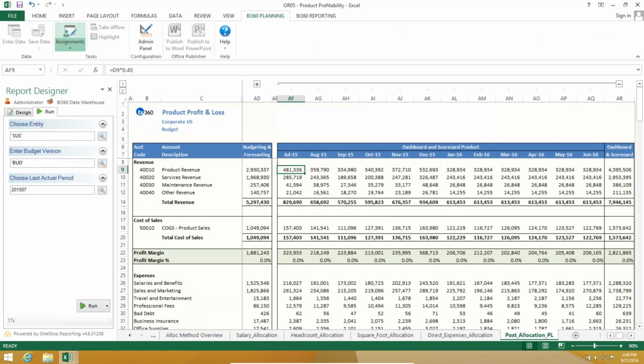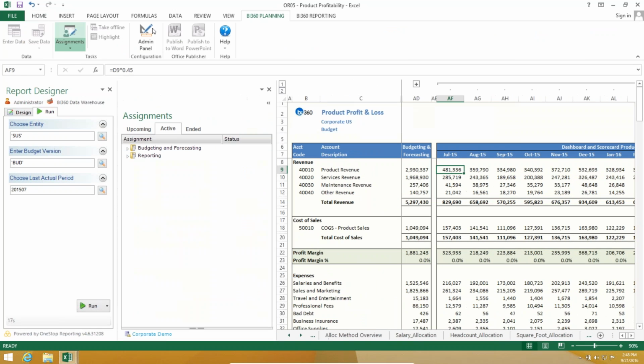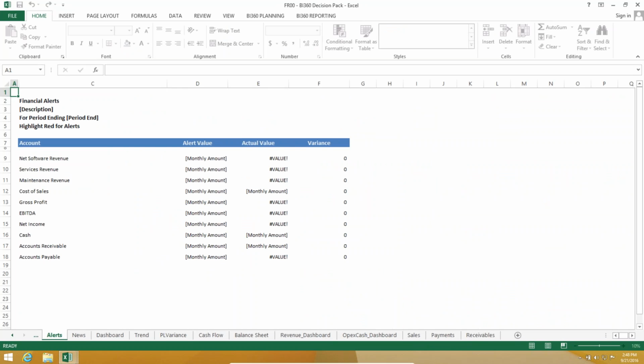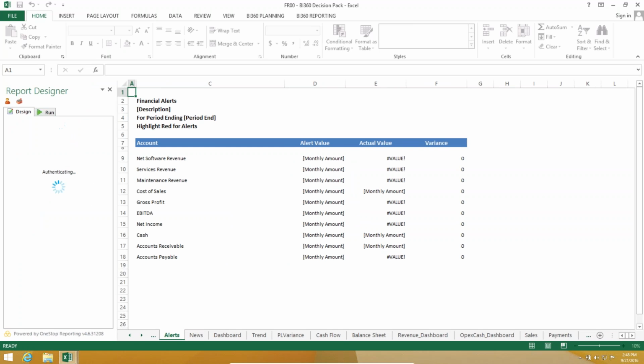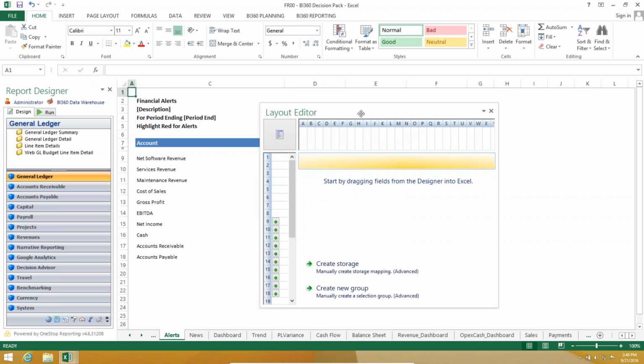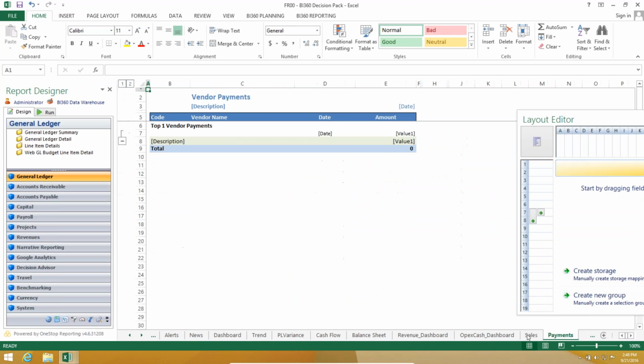And last thing, great, I'm done inputting my budget. I want to see a report, and maybe what I'll finish off is just this decision pack. Again, huge benefit of having that reporting piece here is the fact that you can do a quick actual to budget report. You can see nothing's hard-coded here, okay?